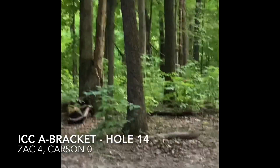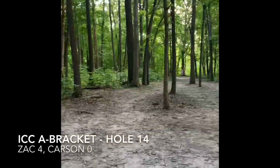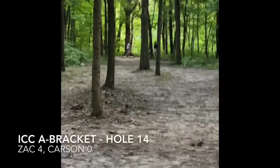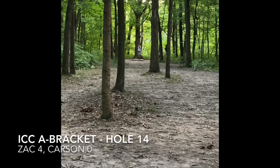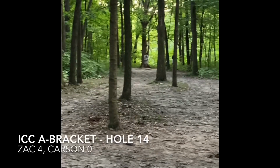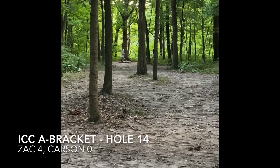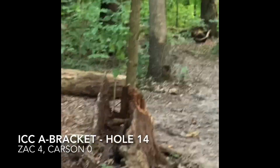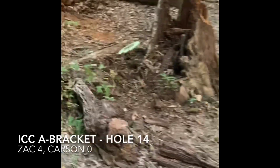That was wide and that hit a tree. So here's an opportunity. So this is where Carson needs to execute. Otherwise, this is going to be over in the next couple holes. So let's see what he's got. He does. That's that buzz. Beautiful shot. That is exactly what he needed.